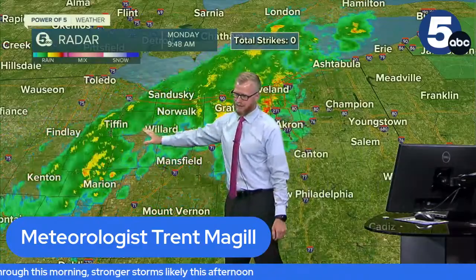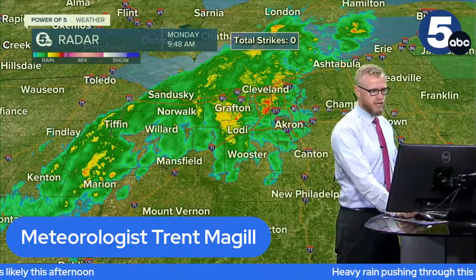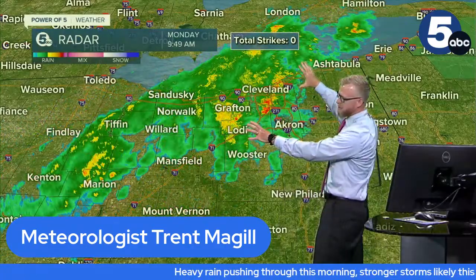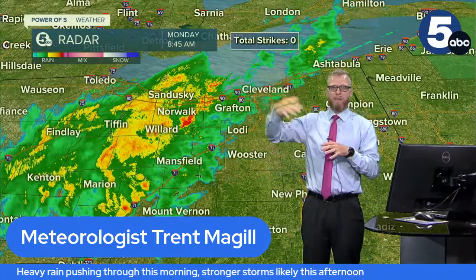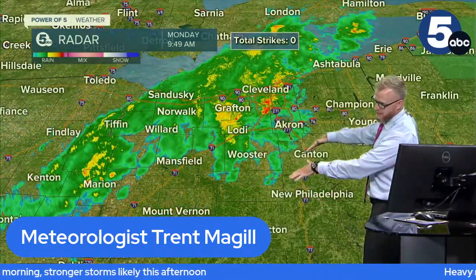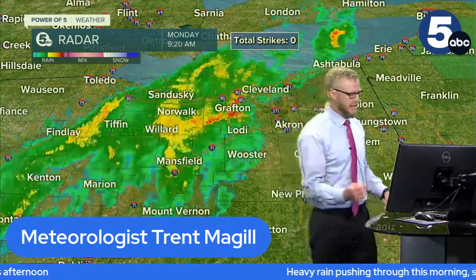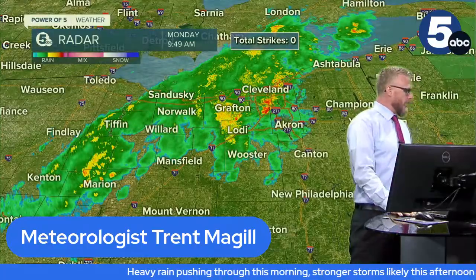Behind it, it's steadier, lighter to briefly moderate stuff, but the bigger concern is what this is doing to our atmosphere as this rain continues to keep temperatures cool and kind of keep us from heating up and fuel the afternoon thunder. Notice the areas that aren't getting any of this. This is Canton, Champion, Youngstown, New Philly. You're going to heat things up. You're going to see some more thunderstorms as we go throughout the day today.